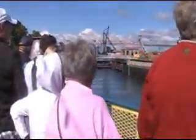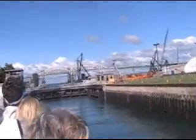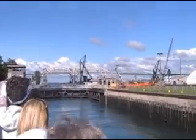In 1881, the Weitzel lock was opened where the #1 lock is today, eventually being replaced by the MacArthur lock, the lock that we're now in. And today there are 5 Soo Locks, 4 American and 1 Canadian, and the 3rd and 4th lock remain as originally constructed.